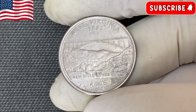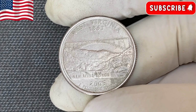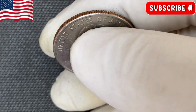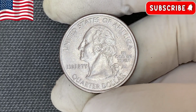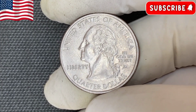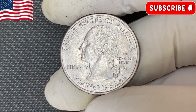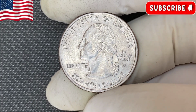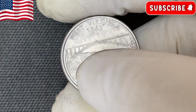As you can see, coin collecting is more than just a hobby, it's an exciting journey full of surprises. Every time you go through your change or sift through your collection, you could uncover a piece of history that holds significant value. The West Virginia State Quarter is a perfect example of this, as it combines both historical and geographical significance with real-world worth.